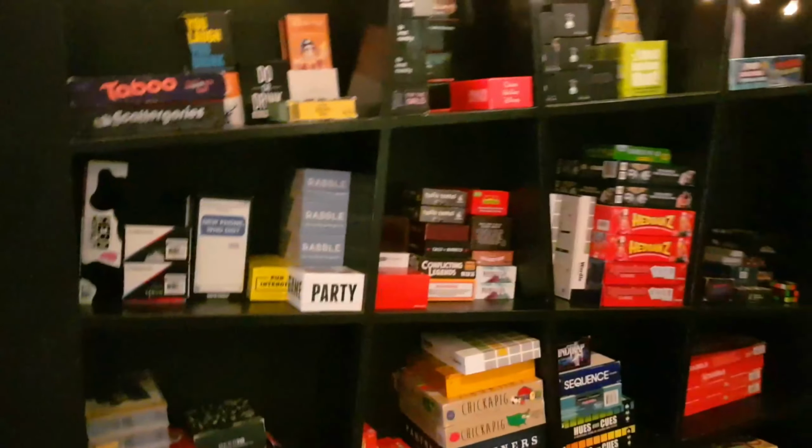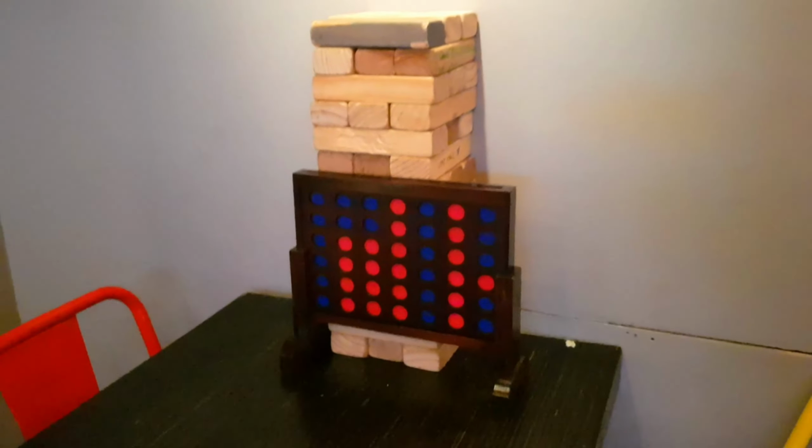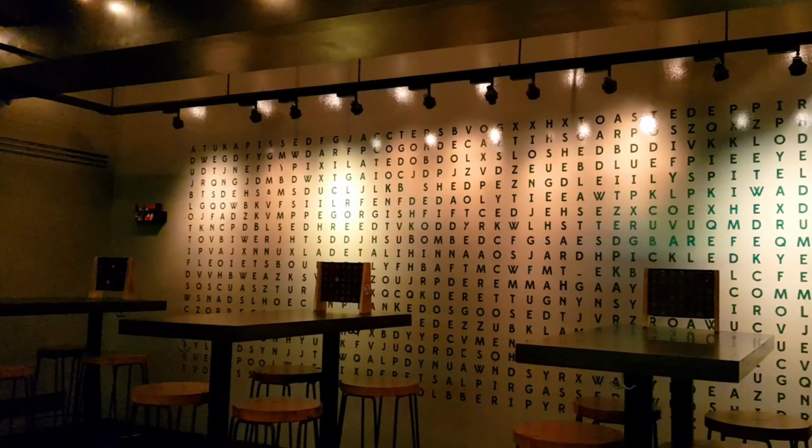Wow, this place is really nice. I really like the interior decorations, and there are so many games here. Like every table, there's a game. Yeah, so there's a whole shelf of games. There's Connect Four, there's Jenga, there's even a word search on the wall.